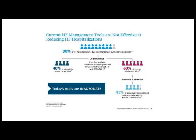60% of the people who do have a change in their fluid status, well, about 40% of those patients are back in a short period of time, again, in congestive heart failure.